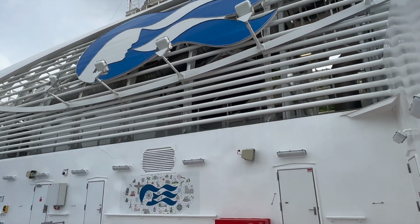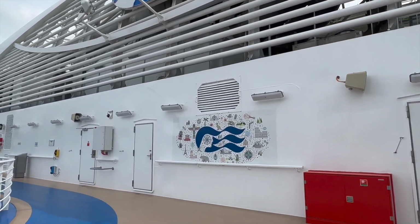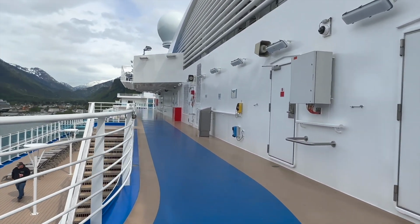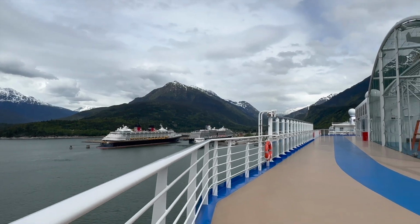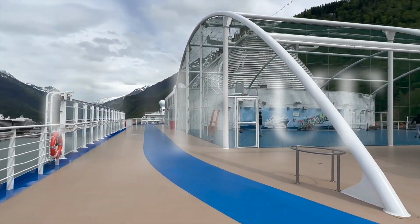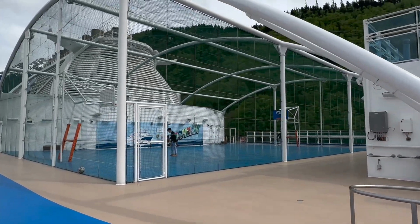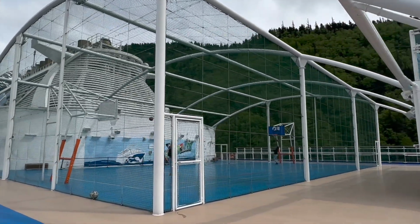This is deck 18, Sky Deck. This is the sports deck, and you will find the sanctuary forward of the ship. Center court is the sports court facility of Discovery Princess, where you can play basketball, soccer, and some days pickleball.